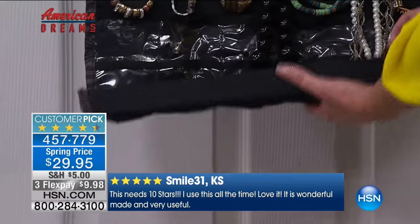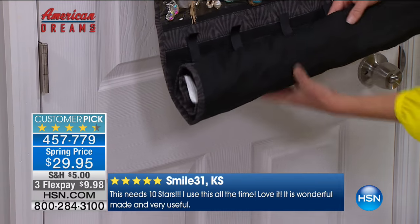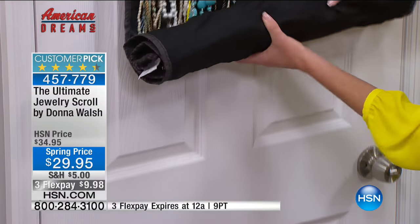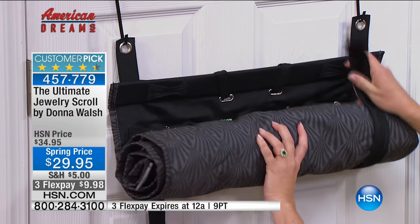And then here, this is how it works. There's no magic. I literally roll it up. I don't have to do anything fancy. It rolls right up just like this. It can go over your door. Look at that.